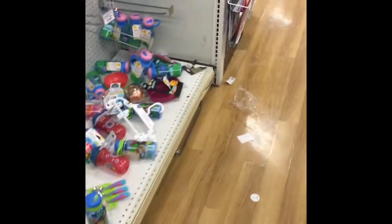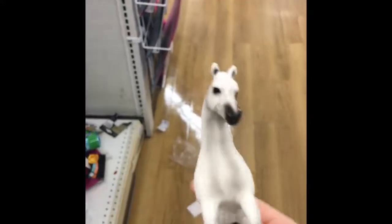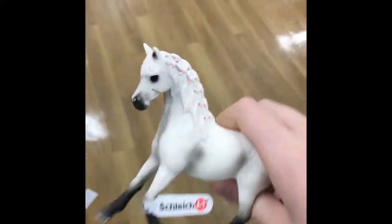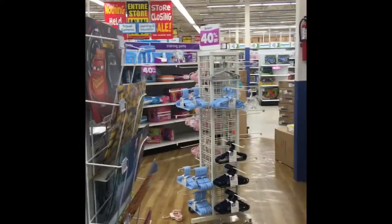And also, I made it my mission to find this little chalet horse. It was in the wrong aisle, so I made my mission to return it back to the chalet section. I will be doing that when we get over there, and we're almost there. Yep, just wanted to do a quick look at this. Nothing too interesting, but just in case any of you want to see.